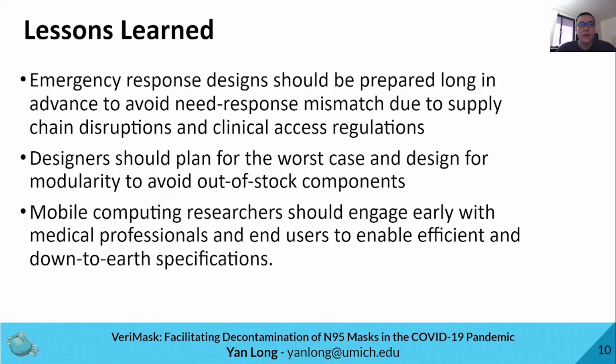Finally, designing and manufacturing VeriMask during the pandemic taught us valuable lessons in emergency response design. First, such designs should be prepared long in advance to avoid being delayed by the disrupted supply chain and strict clinical access regulations in the pandemic. Second, designers should plan for the worst-case scenario and design for modularity. The pandemic could render electronic devices out of stock for months, so designers should avoid assuming adequate supplies for emergency design and should even consider candidate components from the design phase.